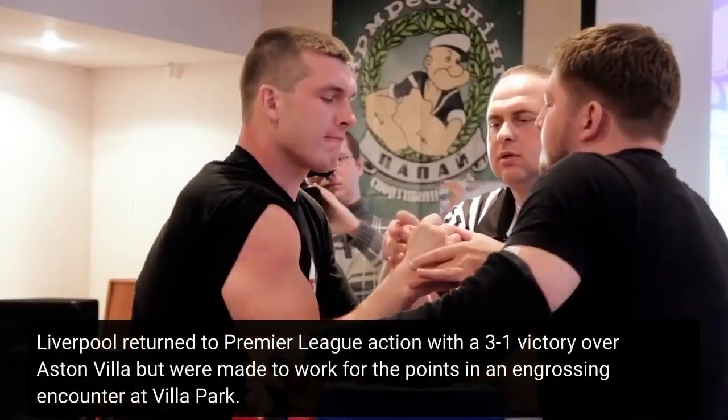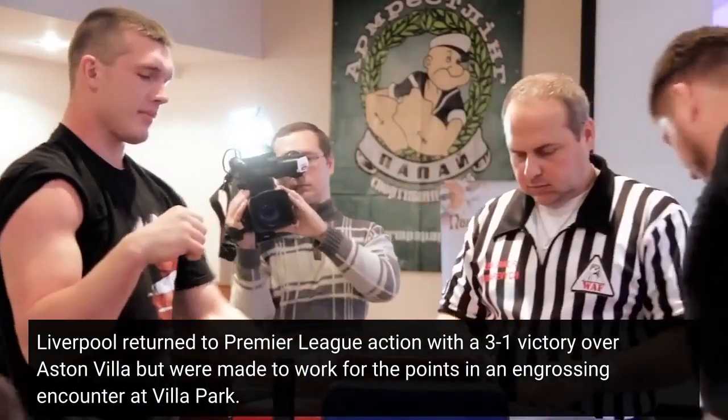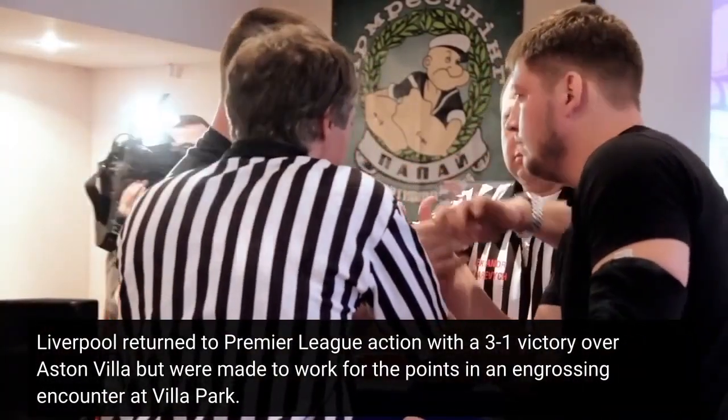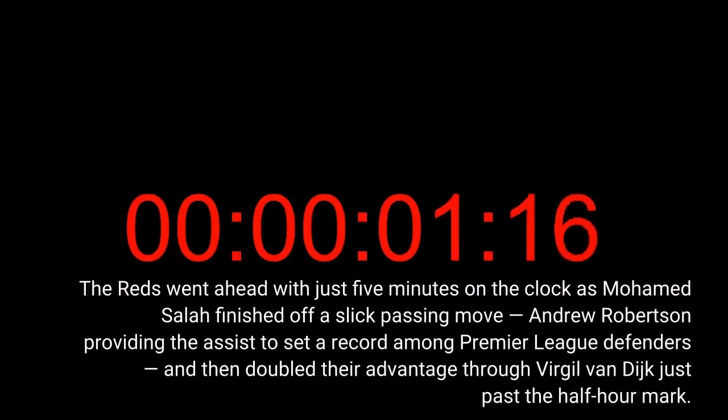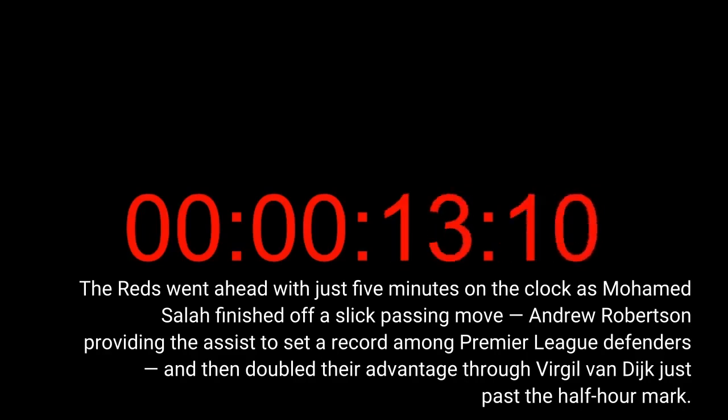Liverpool returned to Premier League action with a 3-1 victory over Aston Villa, but were made to work for the points in an engrossing encounter at Villa Park. The Reds went ahead with just 5 minutes on the clock as Mohamed Salah finished off a slick passing move, Andrew Robertson providing the assist to set a record among Premier League defenders, and then doubled their advantage through Virgil van Dijk just past the half-hour mark.